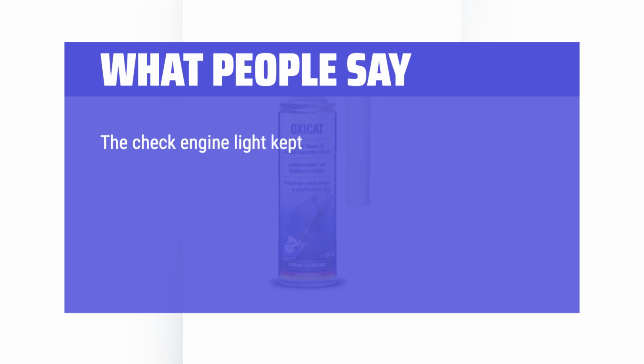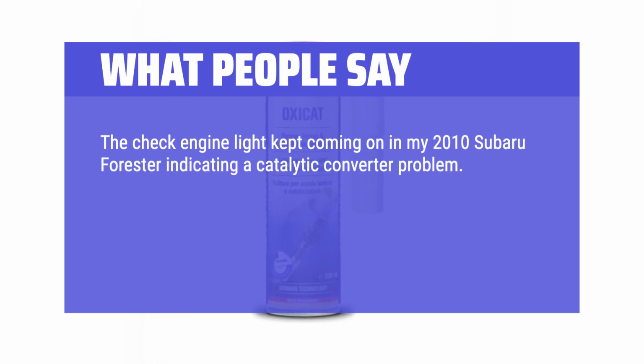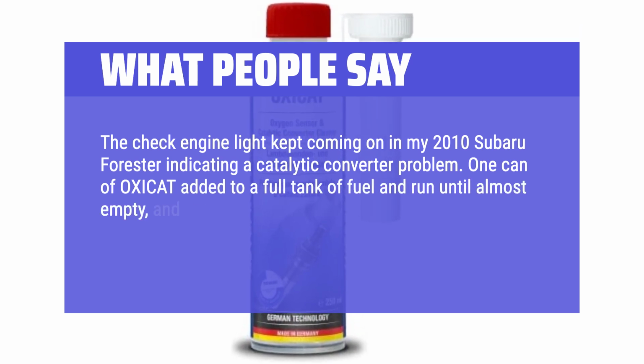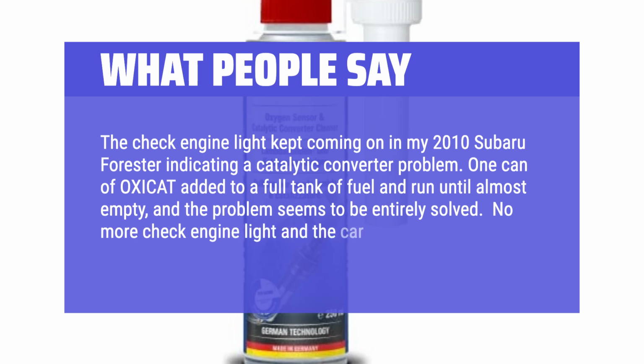The check engine light kept coming on in my 2010 Subaru Forester, indicating a catalytic converter problem. 1 can of OXICAT added to a full tank of fuel and run until almost empty, and the problem seems to be entirely solved. No more check engine light and the car runs better than ever.